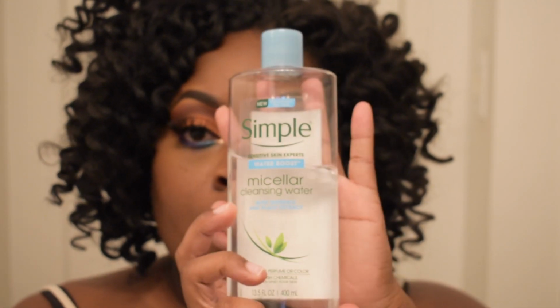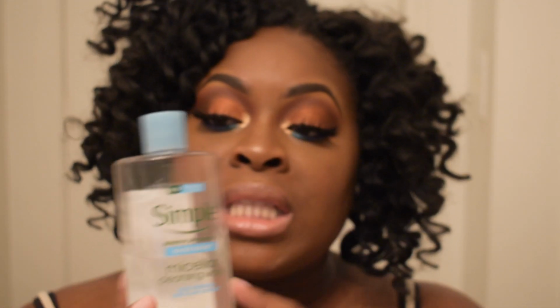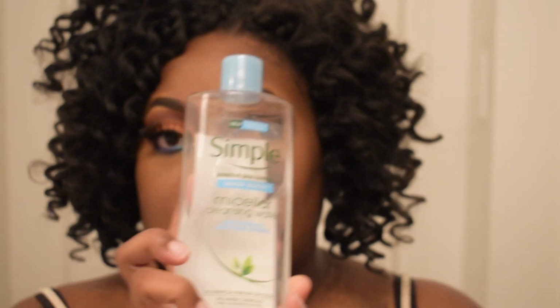Usually after I take my makeup off with the makeup remover wipes, I normally go in with my Simple micellar water. And I actually just started using this last month. I've used this pretty much most of the month of July. It doesn't look like it, but I don't wear makeup on a daily basis. I normally only wear makeup on the weekends, and then I work one weekend out of the month. So I don't wear it very often.